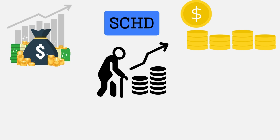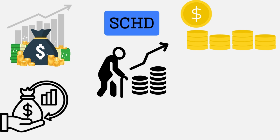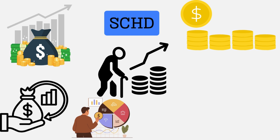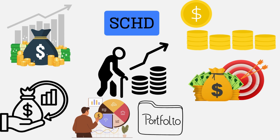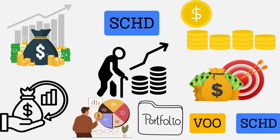You don't have to choose between VOO and SCHD. In fact, one of the cardinal rules of investing is to diversify your portfolio. By owning a mix of different types of investments, you can spread your risk and potentially increase your chances of achieving your financial goals. You could, for instance, invest a portion of your portfolio in VOO for growth and another portion in SCHD for income.